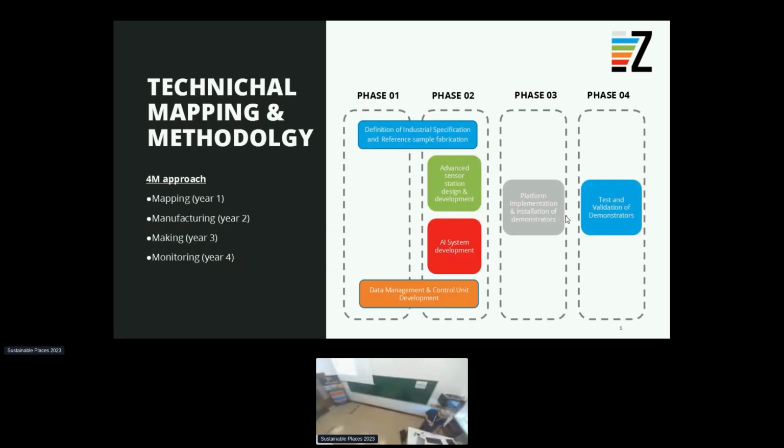So this is really the macro overview of the methodology which we are going to implement. Again, we are on the left-hand side at the very beginning. At this stage, the industrial partners are designing some reference samples of the innovative PV, which are going to be tested with this innovative manufacturing line.